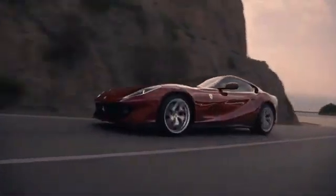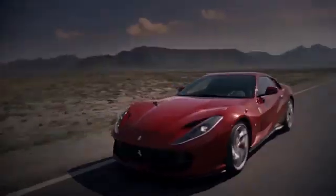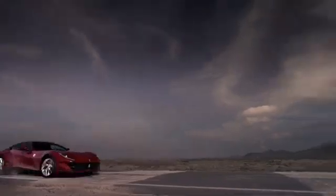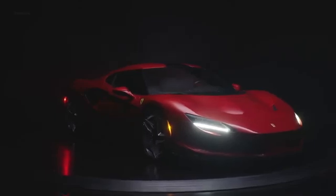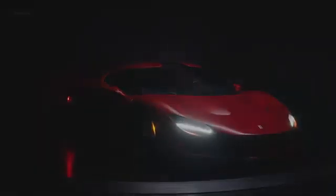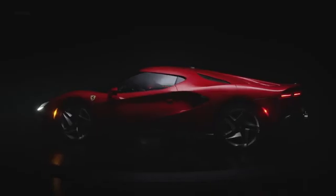The purpose of the SP48 Unica, which was to adapt an existing model to fantastic effect, was accomplished with great success. It accomplishes this goal by drawing motivation from the core values held by the organization, which are innovation and passion, and by paying homage to those ideals.